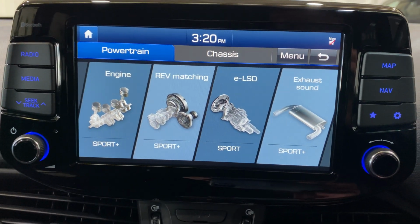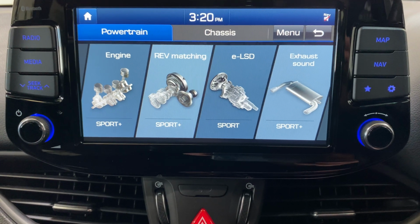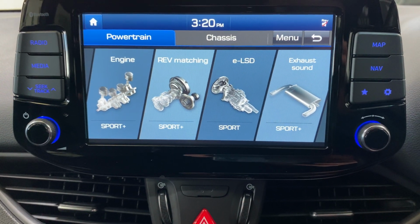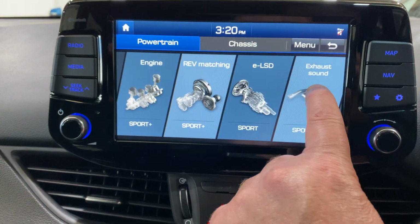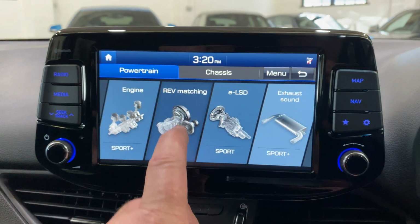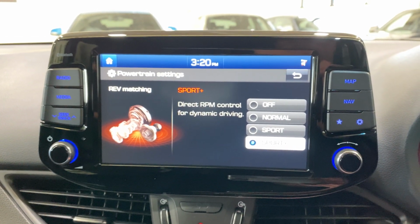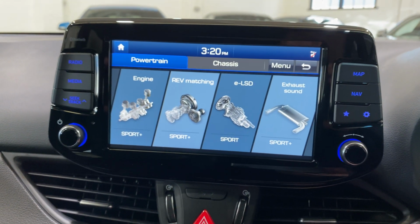So I remember this powertrain. So you've got the engine, the rev matching for Sport Plus for gear changes, electronic limited slip diff, exhaust sound. And if you go into all of these, you can change them, as you can see. Back button, normal, sport, sport plus, direct rev per minute control for dynamic driving. So there's a huge amount on here.